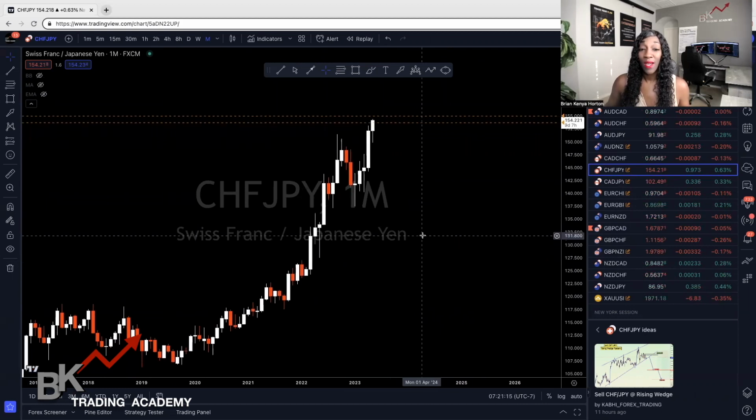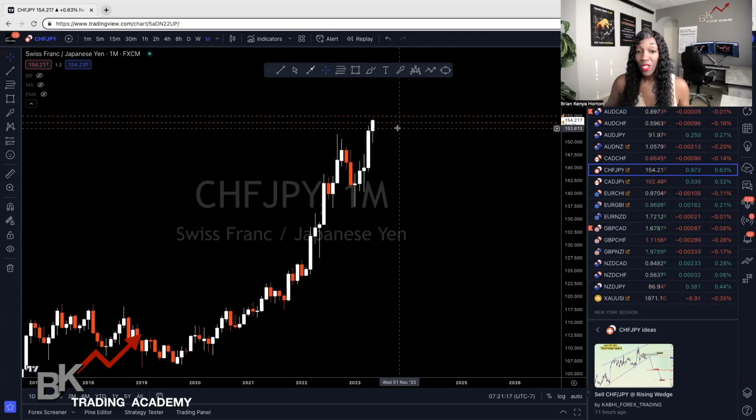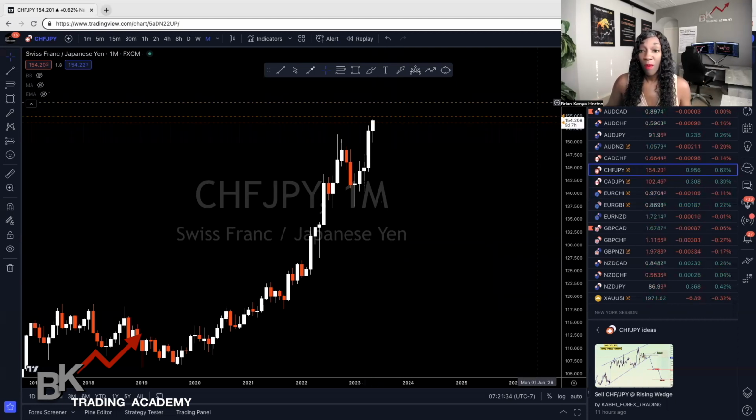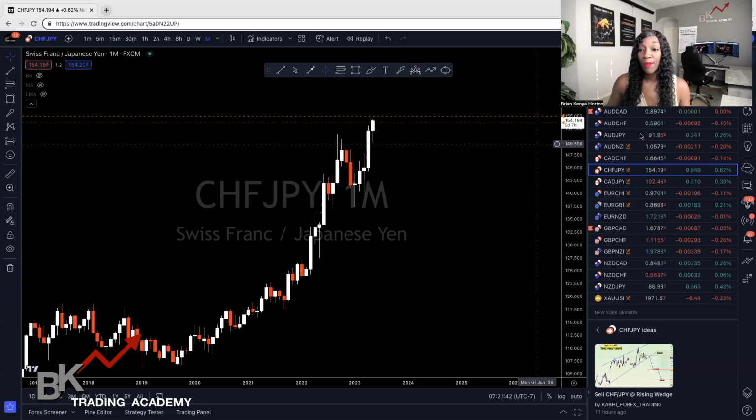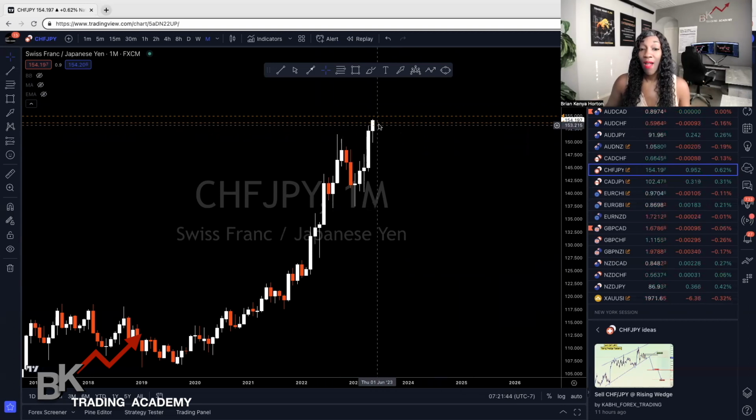So as you can see on the monthly time frame, price is in a bullish trend. We're in a bullish trend on the monthly, the weekly, and also the daily. So if we have a very strong bullish impulse on all the higher time frames and we decide to short, for example, on the lower time frame, we are going against the overall dominant trend right now. So you can see right now price is trading at 154.20, okay, and it recently just broke our previous monthly high at 153.14. And I'm sure that a lot of traders had their eye on this level.